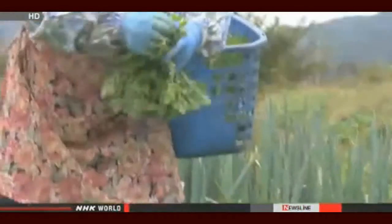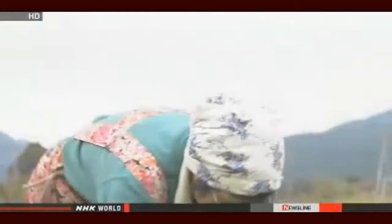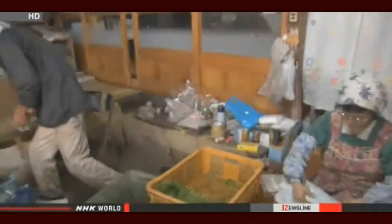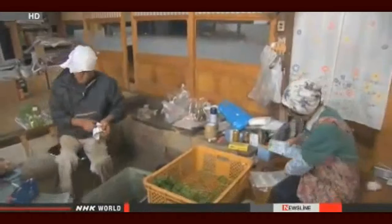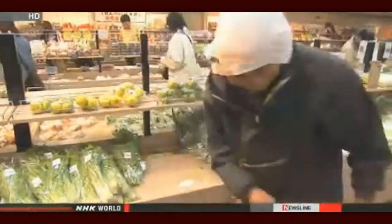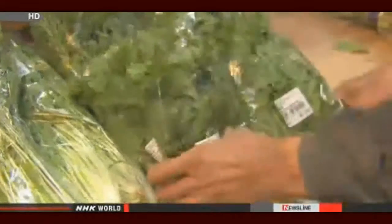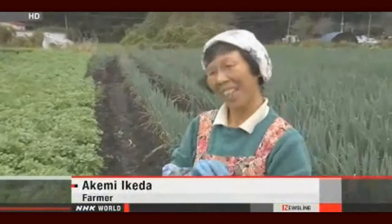Right away, Ikeda starts pulling up more of the greens. She and her husband tie them in bunches and then rush them over to the market. This is how the market always keeps its produce fresh, by adjusting supply to meet demand in real time. It's really encouraging to see how much I've sold each day. It's great.